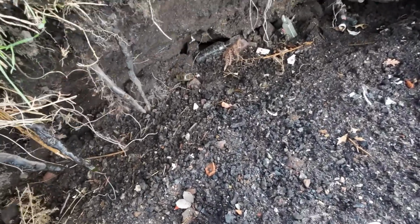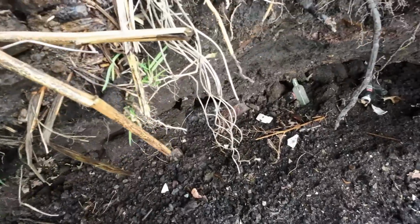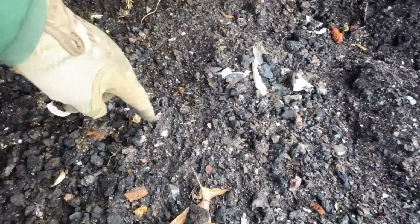Let's carry on having a mooch down here. It's a little bottle. Oh, we'll see, it's quite fresh. Is that something or nothing?